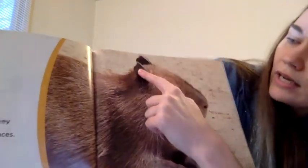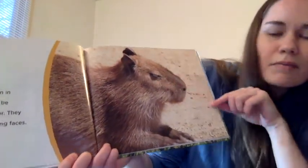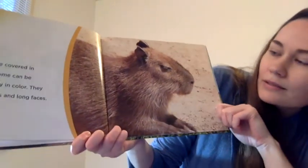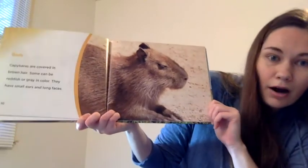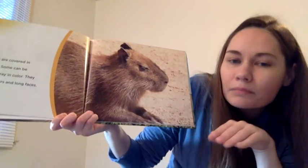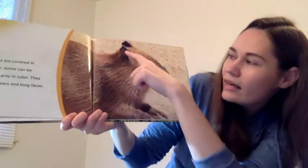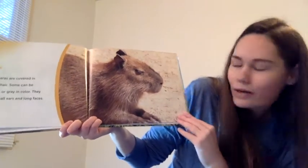And you notice its ears, its eyes, and its nose are all in this one little line right on the top of its head. That's because the capybaras live where it's very hot, and they like to stay in water to keep cool. So they can put their bodies into the water and just have the top of their head out and have their ears, eyes, and nose all out of the water.